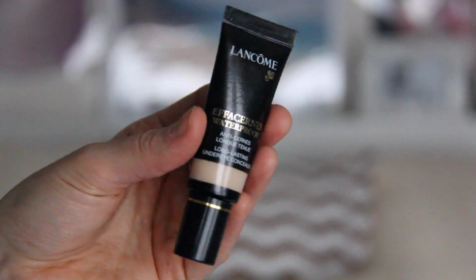Okay, so this is the Lancome Effacernaise Waterproof Anti-Cernaise Long-Lasting Under Eye Concealer, and this is a very large size tube for the product. This container is pretty big for a concealer. You get 0.5 ounces, which is much larger than any other concealer, and I want to say it was in between $25 and like $30, I think. So it's worth it because you are getting more product.